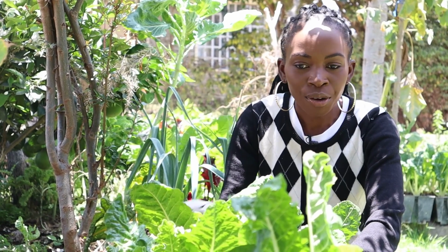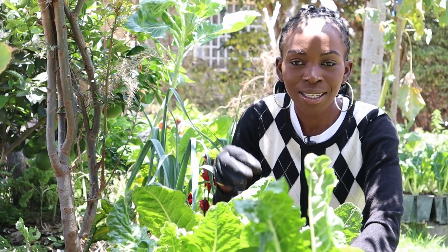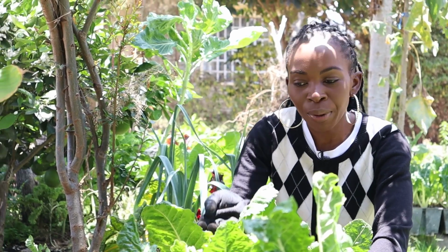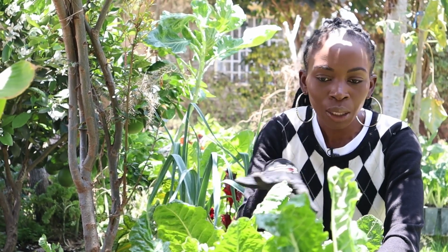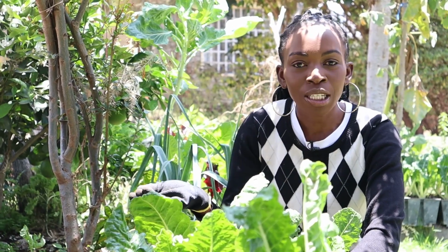When you do that often, like weekly or maybe bi-weekly, you're going to promote the growth of your plants because it acts both as a foliar feed and as a repellent. And then when they grow, they'll be stronger, they're going to repel the pests, and they're also going to be immune to the diseases.